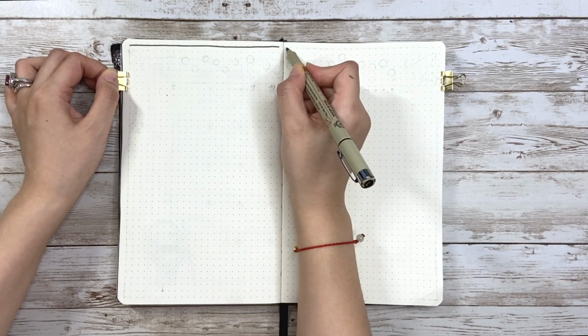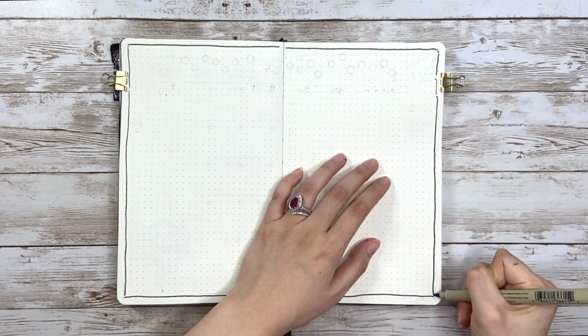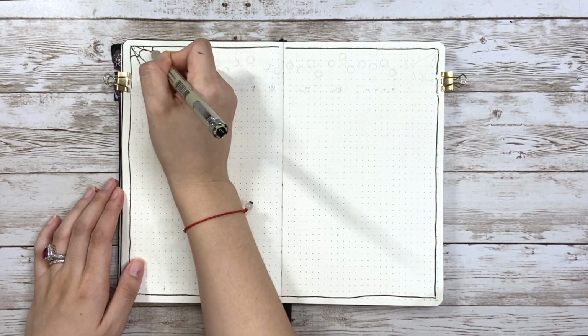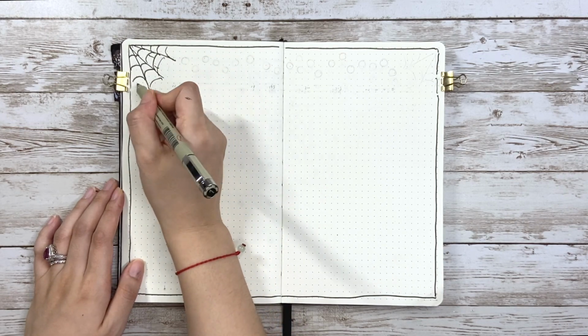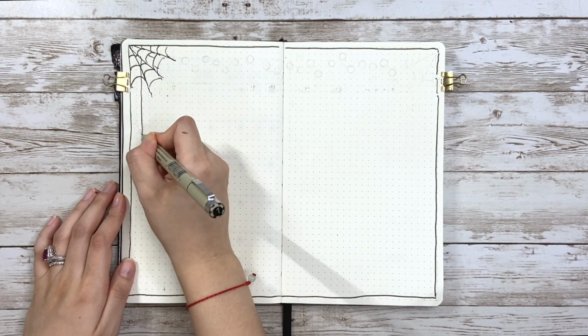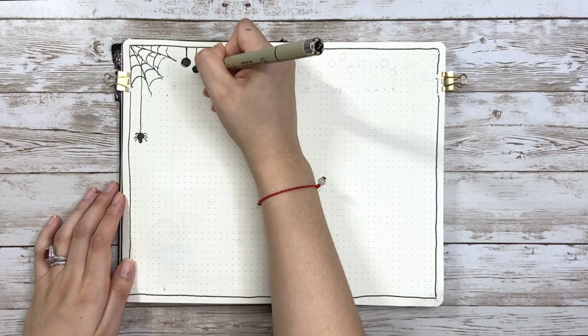We're going to draw an outline. Oh, the bottom line doesn't seem very straight, but I think she must have done it on purpose. Spider web. There's a spider, like Mission Impossible style, coming down.